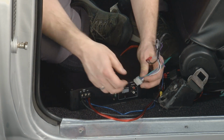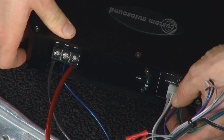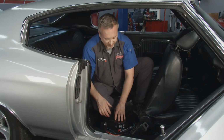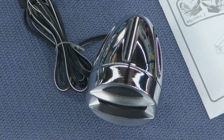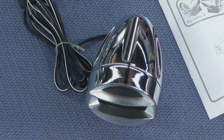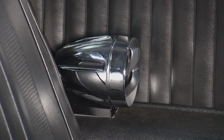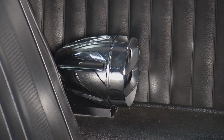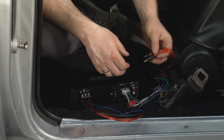Here's our speaker wire. This is a 2-channel amplifier, and any other speakers you have on your system will be amplified along with this subwoofer. We have a couple of the bullet speakers from Custom Autosound. Now those are great looking speakers. They're period correct, so they look like old-time events. You can put them in the dash, you can put them in the kick panel. We've elected to put them back here on the armrest in the back seat, and they look great, and it looks like they came with the car. So you're gonna love that look, and you're gonna love the sound.